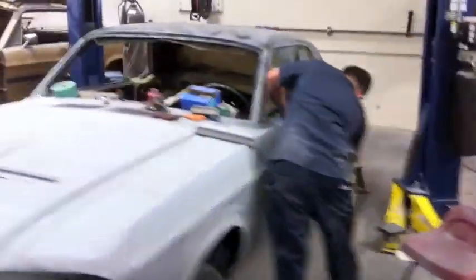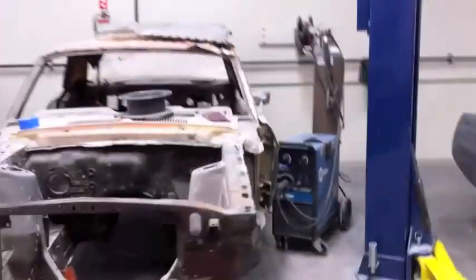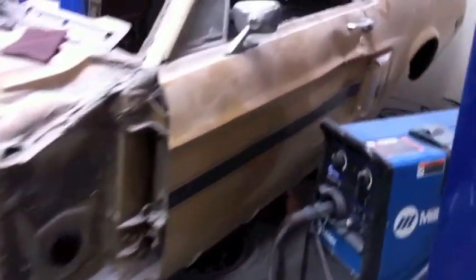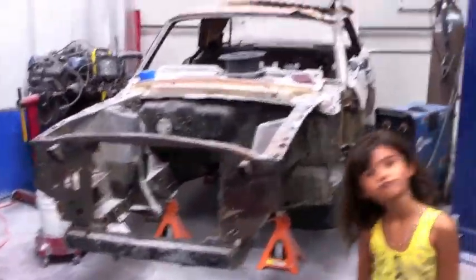And making progress. And there's the progress on the California Special. And they got her all taken apart down to just body. They're getting ready to get this whole body redone and then start adding all the parts back to her. But there's the California Special in the latest development. Nice size dent right there too. We're gonna work all that out. But this is gonna be a beauty. It's gonna be a perfect California Special when she's done, gold.